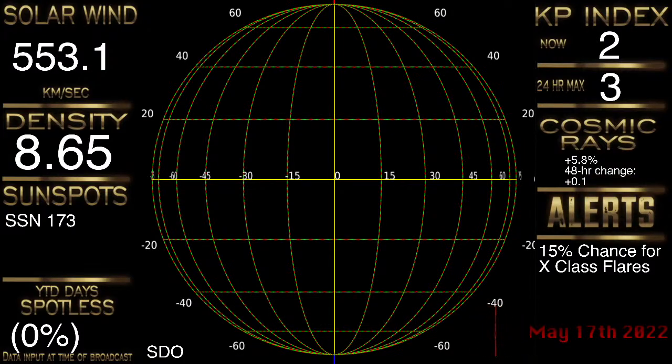Solar wind speeds coming in at 553.1 kilometers per second. Also, we are looking at a density of 8.65. No, the sun's not going blank yet. Sunspot number 173 today. And I'm going to give you guys my overall thoughts on where we are today as far as this solar cycle, and I'll get into this in just a minute. KP index is at a 2 with a 24-hour max of a 3, and that is very significant because I need to show you guys something here in a minute. I can get still shots of the SDO updates, but I'll get to that in a second. And a 15% chance for X-class flares over the next 24 to 48 hours.